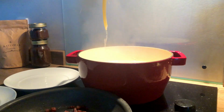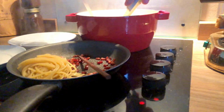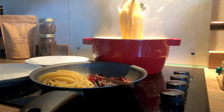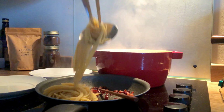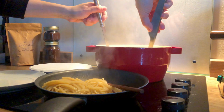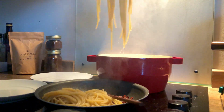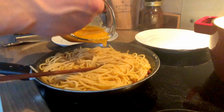And yeah, that's some solid advice. So after cooking the bigoli, we don't drain it. We just scoop it straight from the pot into the pan with the cooked pancetta. Now, traditionally, carbonara is made with guanciale, but finding guanciale in northeast Scotland during a global zoonotic pandemic is a bit like finding a needle in a mile-wide haystack.